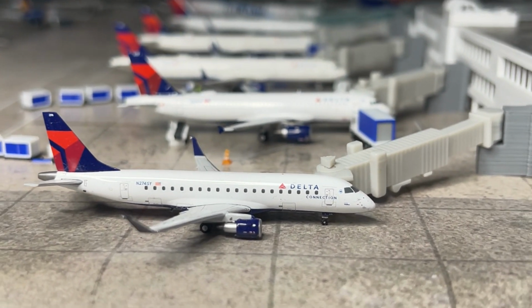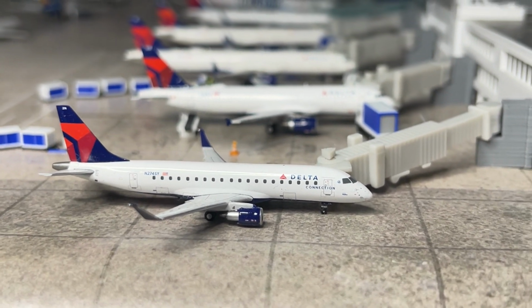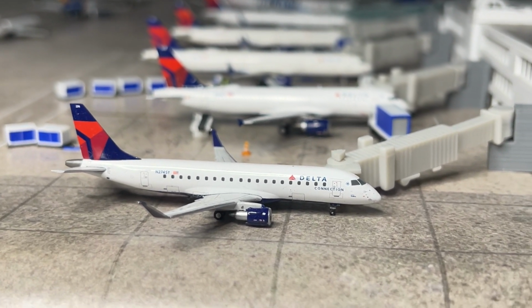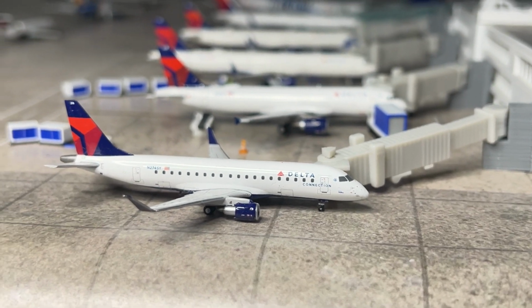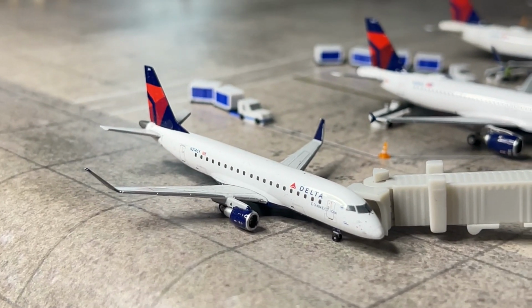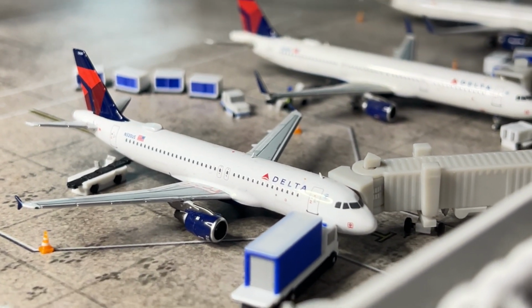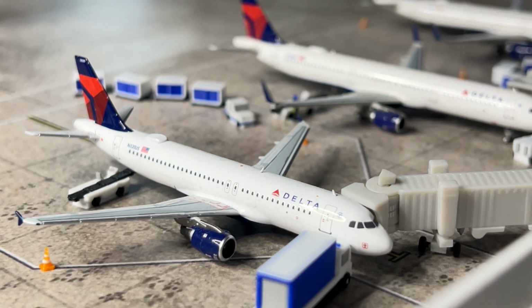So we have one brand new model over at the Delta Airlines section, so you'll have to wait to see what that aircraft is. So starting with the first aircraft, you have the Delta Connection Bright Air J175, and you'll be heading out to Raleigh-Durham. Here we have the Delta Airbus A320-200, and he'll be doing the flight out to Boston today.